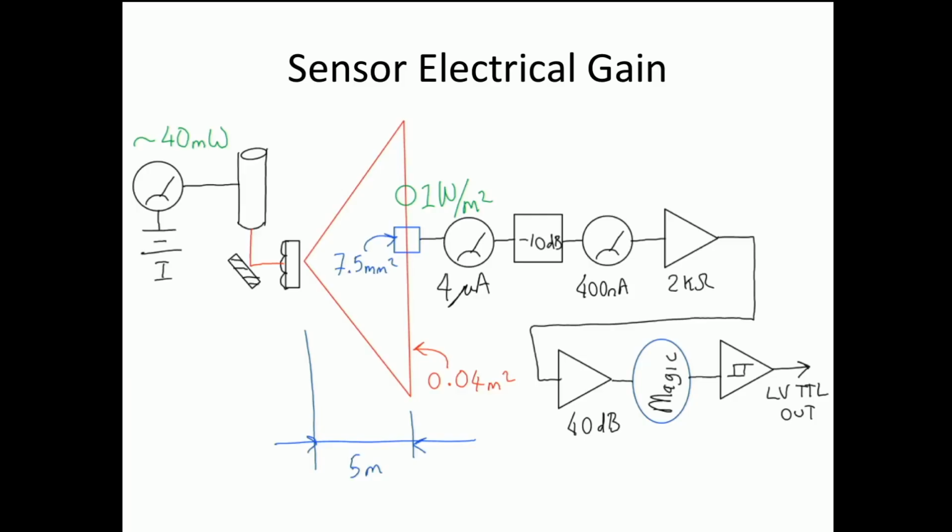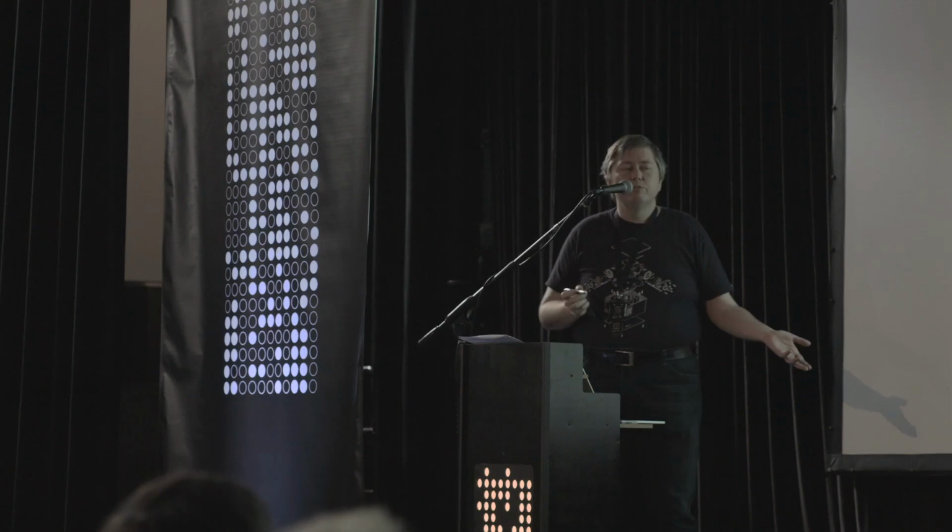So we need a sensor with some gain. We reduce the power input, say, down to 40 milliwatts, which is still high. I mean, this laser pointer is about twice that power, but it's still a pretty high value. It certainly wouldn't be very good for you directed into your eye, but spread out, it's perfectly safe. Out here, basically we're taking everything down by 1,000. So out here, we've got 1 watt per square meter. This means that out of our sensor, we get about 4 microamps.